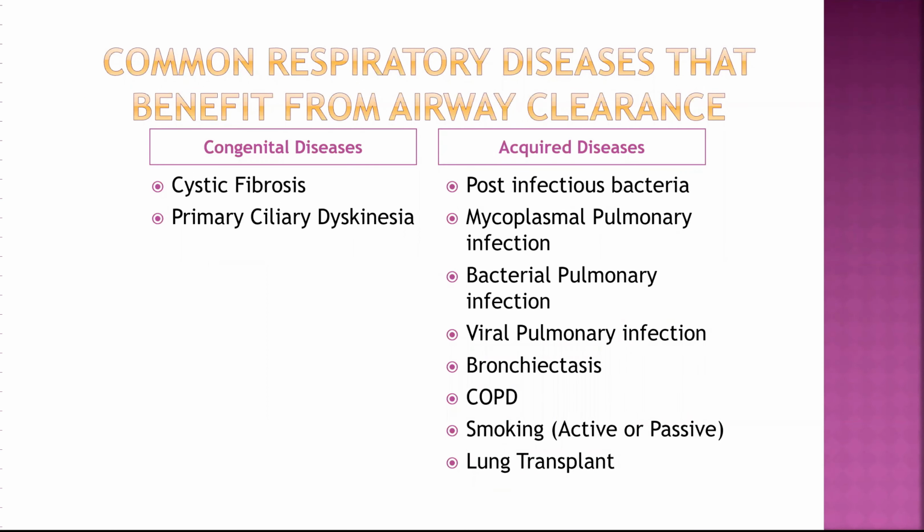There are many, many reasons and illnesses and diseases that cause patients to need airway clearance. There's a few of them on the screen. There's many, many more of these. Some of these diseases are congenital in nature, patients born with it. Some of them have it their entire life. Some of them are acquired diseases, even environmental diseases. Some of them are behavioral and some of them are even medical. So there's a lot of reasons that a patient's body may need help keeping the mucus out of their airway system to allow the entire pulmonary system to do what it's supposed to do.